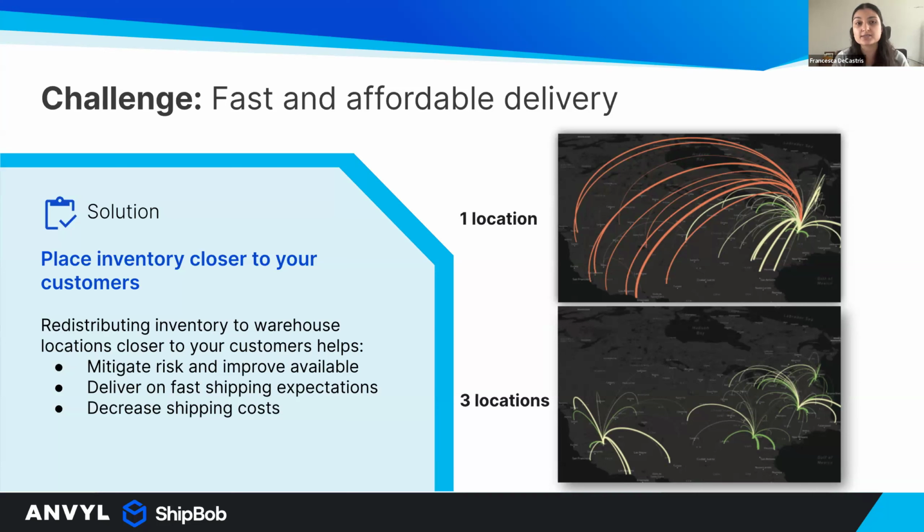We have a ton of brands that actually have us place their inventory for them. It's a program that we just launched called the Inventory Placement Program. So we have brands using 5 to 6 facilities and are able to optimize shipping and provide 2-day shipping. Over the long term, yes, they have storage costs in more facilities, but they're reducing the cost because they're shipping across fewer zones, and it's just a better customer experience. So placing inventory closer to your customers is a way to provide that fast and affordable delivery.